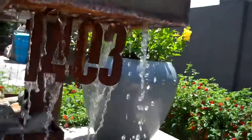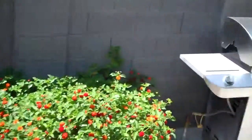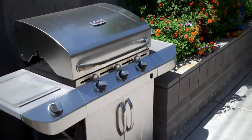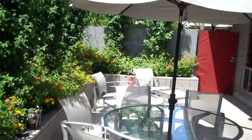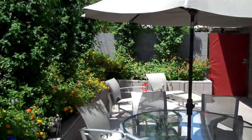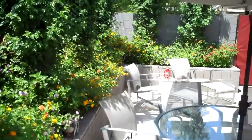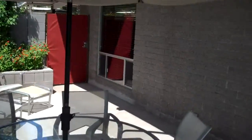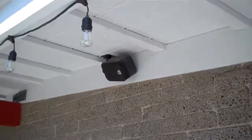And the 1403 is the address. And you saw this all lit up with the gas last night. Got a gas barbecue over here that runs on natural gas, so you don't have to use propane tanks. All the planters over here are all on timers. There's honeysuckle and lantana, and they need a little trim. Got plenty of room for some patio furniture and stuff back here. I've got speakers, I think I showed those to you last night as well, under the awning.